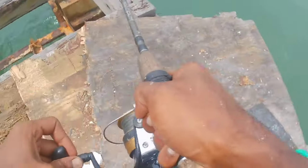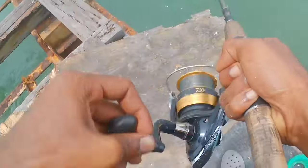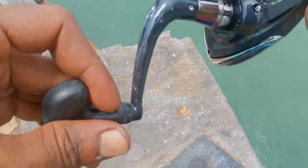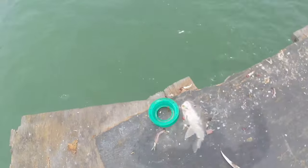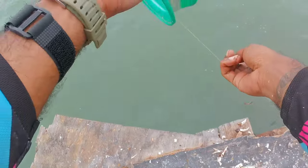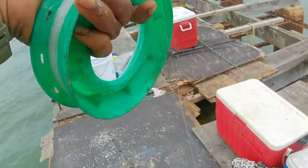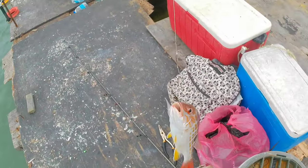Hey, fish. Redfish. It's windy a little bit here at the moment.